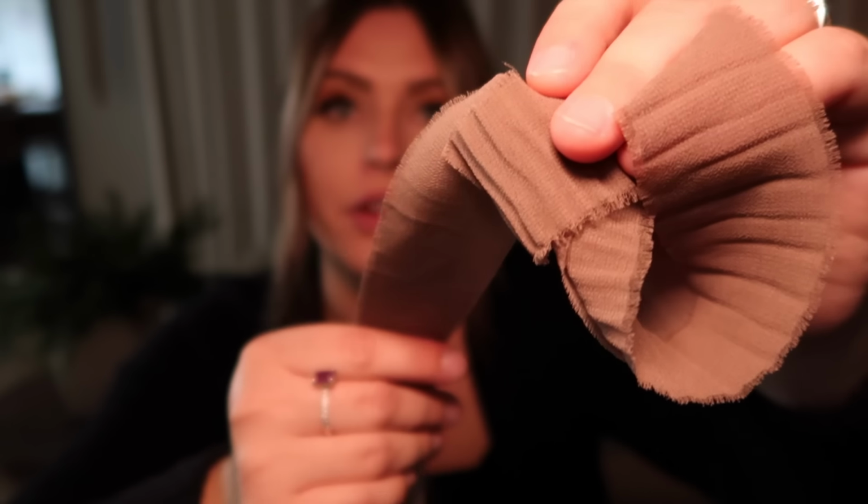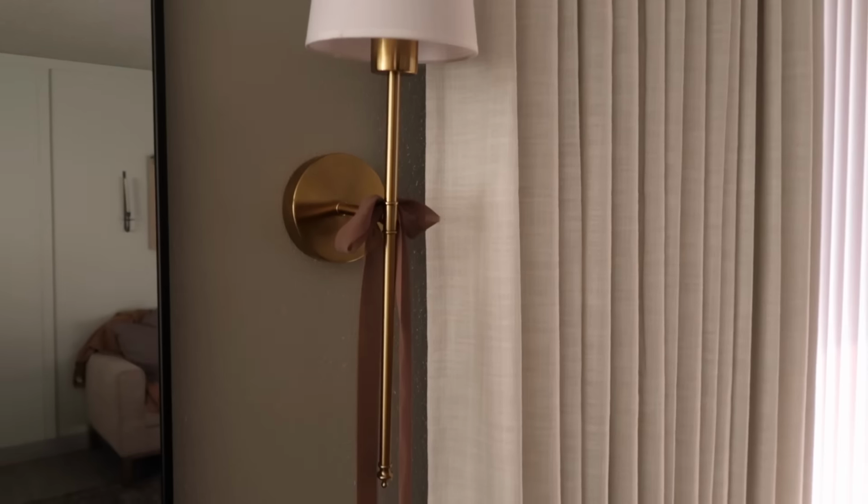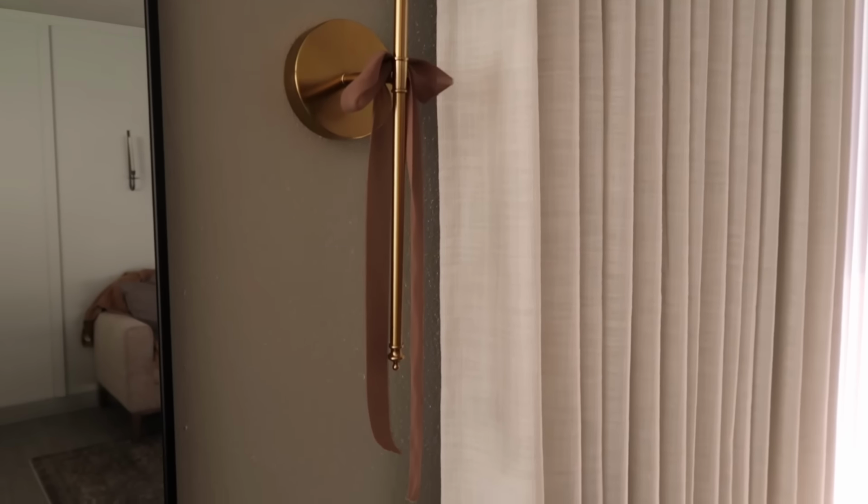This is just the perfect brown. It's just so beautiful. It is frayed, and again, I love to use these everywhere. I'm going to be starting decorating for Christmas very soon, and you will see this ribbon used throughout. Again, you can add it seriously anywhere. Ribbon is such a great thing to decorate with for the season.